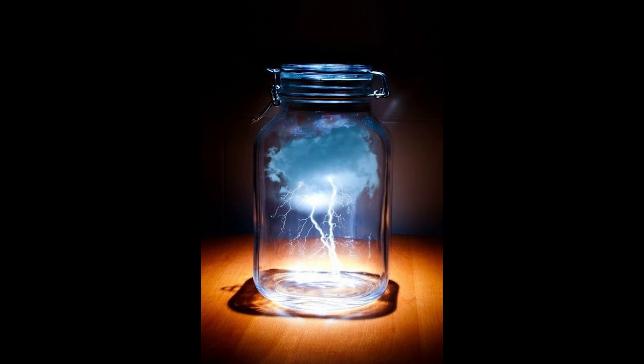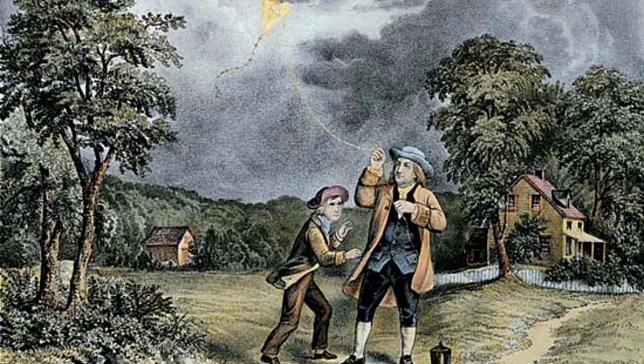What if we could collect the energy from lightning and store it in batteries for later use? How would we go about it? We could wait for a storm, but that doesn't seem very efficient. However, we do know what kind of conditions make for lightning storms.